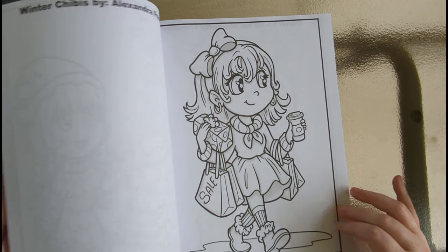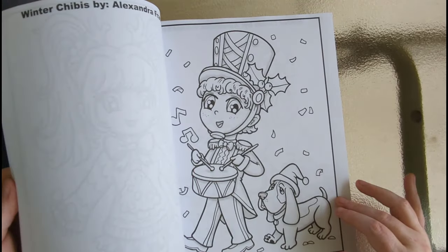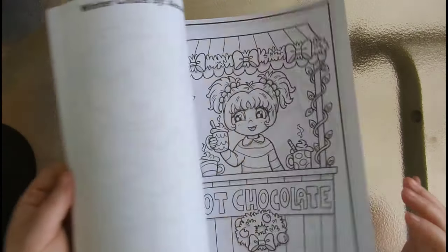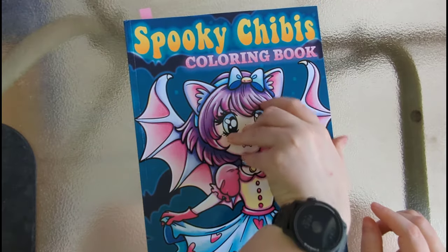You know, some of these might be cute for the winter one, you could do countdowns to seasons. Or something. Like if you wanted to try to complete a book in a limited amount of time. Spooky Chibis.